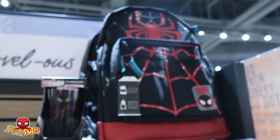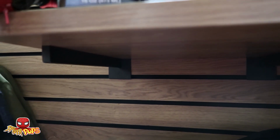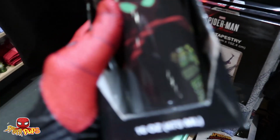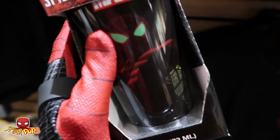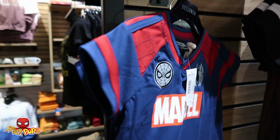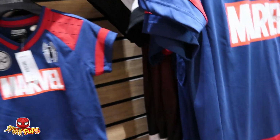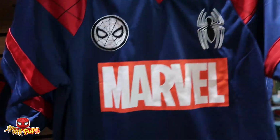I think that backpack up there is actually a really cool looking Miles Morales backpack, and they have a pretty neat Spider-Man Miles Morales cup, and I'm honestly thinking about getting this because this is pretty cool, and I actually do not have any Spider-Man pint glasses, so this would be a good thing to add just for everyday use. So we'll think about picking this one up, but we'll put it right back here for now. And yeah, other than that, something that's pretty cool, we got some Marvel Spider-Man jerseys, it looks like, which are pretty cool. That's actually really awesome. These are exactly what I thought, and they're actually Spider-Man jerseys.